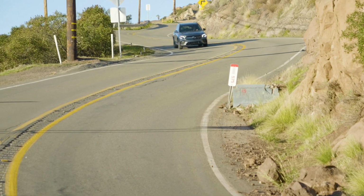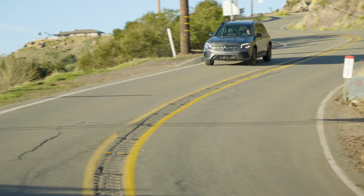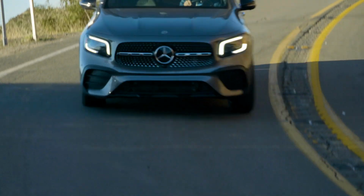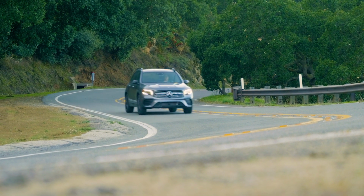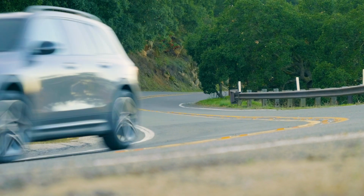I'm on one of my favorite roads in Southern California, this wonderful, sinuous, twisting road through a canyon pass. That gives me a good indication of how well a car handles. Mercedes-Benz estimates that the GLB 250 will reach 60 miles an hour in 6.9 seconds. You're not going to win any races there, and honestly, it's not an impressive performer, but what is impressive is how easy it is to drive.